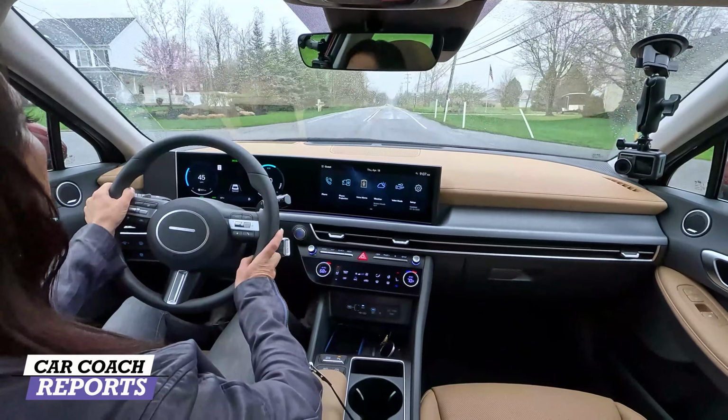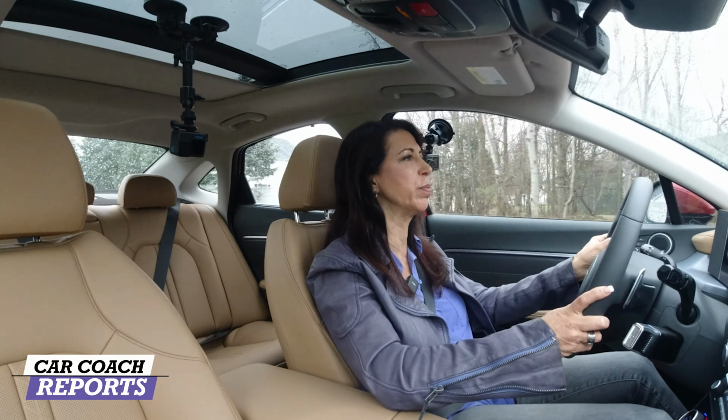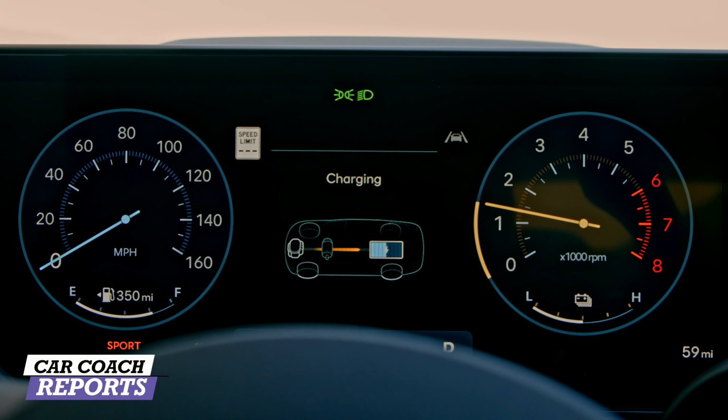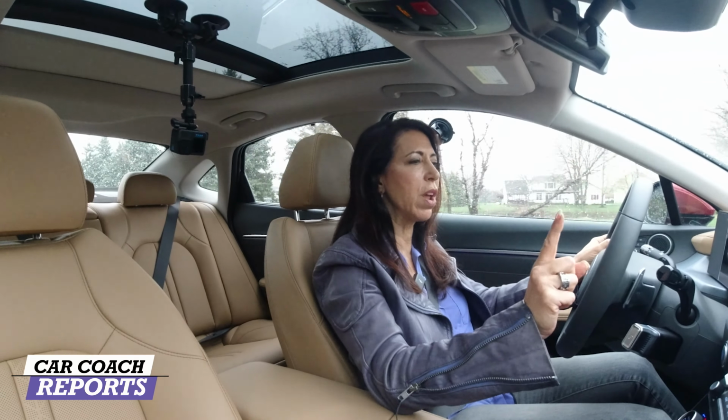See, there's your forward collision warning saying, hey, I think you're too close. I know how I'm driving, I'm paying attention, but it is tracking your eyes. That's all part of some of this new technology that's going to be in place. I really like this new driver-focused centered screen. It has everything you need, but there is no navigation.